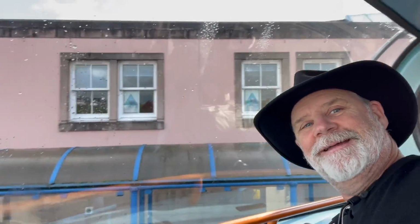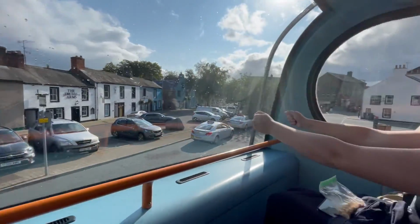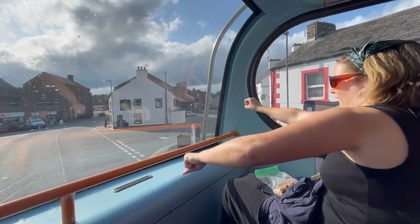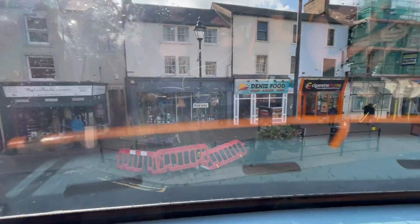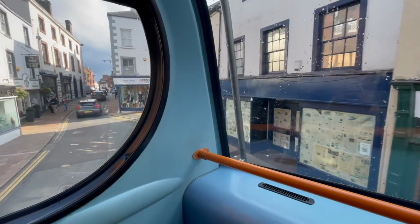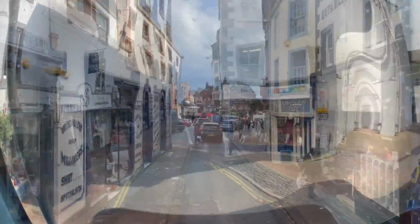Hey, front row, look. This is so fun being on the front. It's like you're driving the bus. I need one of those little kiddie wheels where... Oh, look, I'm on the correct side though. Yes, you're doing it right. You need the kiddie wheel. Good job. Oh, wait, the other way. Oh gosh, he's got to make that turn. Oh, yikes. Yeah, we walk down this easy.